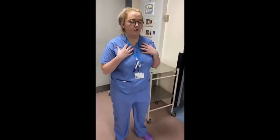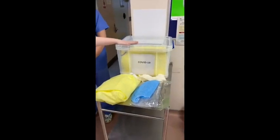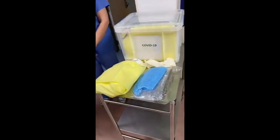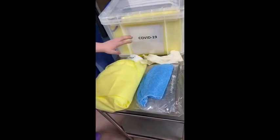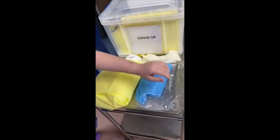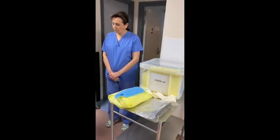We as staff members will be getting our PPE equipment first, which will be located at the back of lab D in this box labelled COVID-19. Inside the box you will have a yellow gown, a mask, gloves, our surgical hoods and our visors. The only thing that won't be in the box that you'll need to bring with you is some scrubs in your own size, because you need them at the end of the procedure.